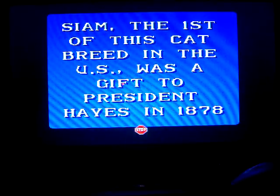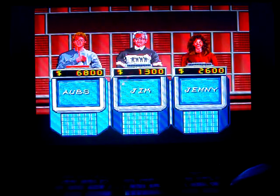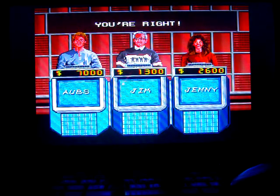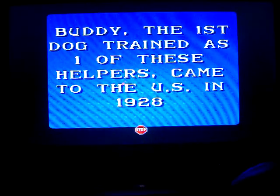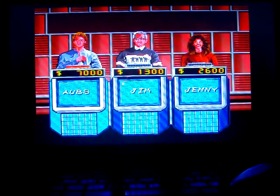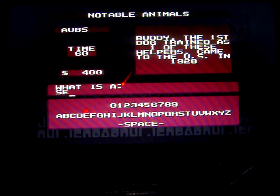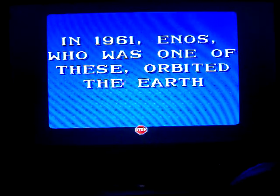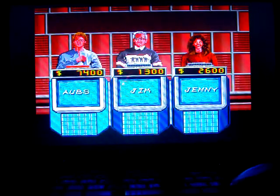Notable Animals, 200. The answer is: Siam, the first of this cat breed in the U.S., was a gift to President Hayes in 1878. What is Siamese? Skip in school is in detention. Notable Animals for 400. The answer is: Buddy, the first dog trained as one of these helpers, came to the U.S. in 1928. What is a seeing eye dog? And Tiger just came back into the room. Notable Animals, 600. The answer is: in 1961, Enos, who was one of these, orbited the Earth. What is a monkey?